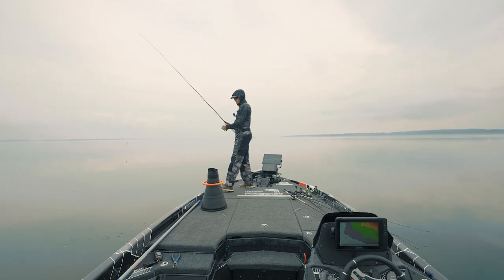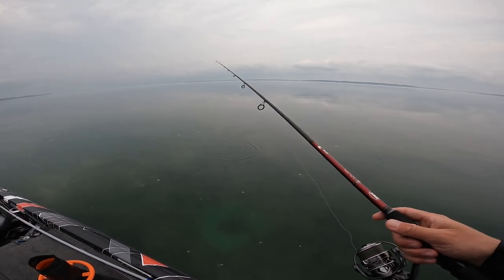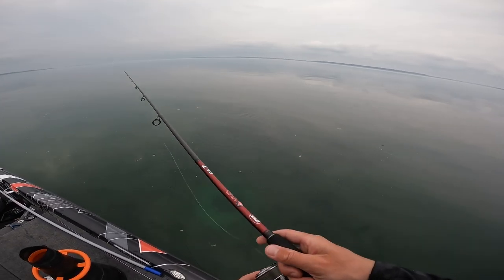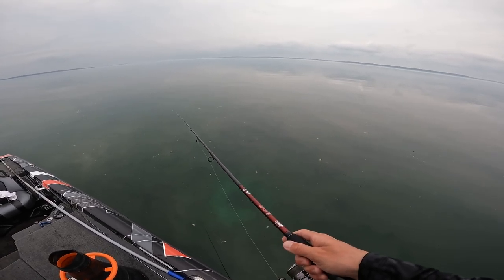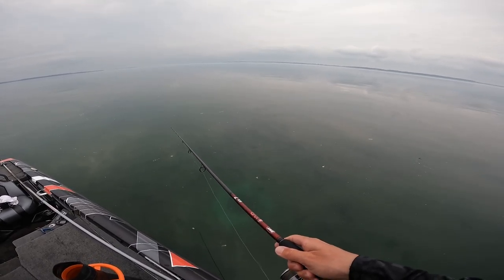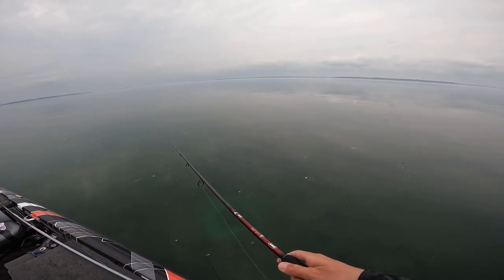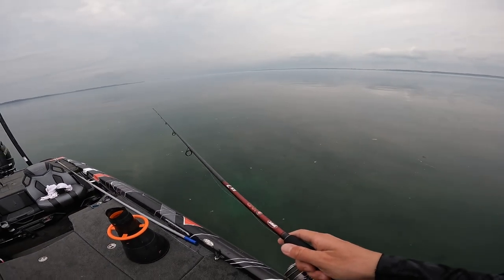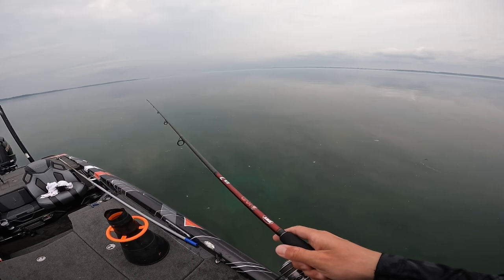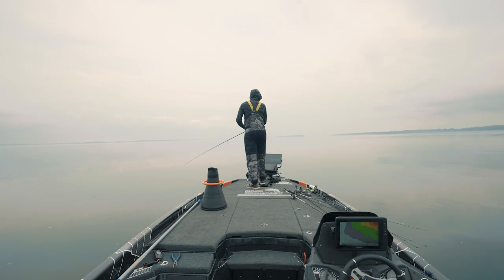Off the bed, gotta make another cast. Drop it down on him. Oh, he's done for now. This fish is gonna bite, unless he's not. He's spinning a big circle. Again, I probably just have to back off and I'd catch this fish. There he is. Oh my goodness. He's spinning in circles.